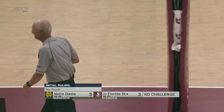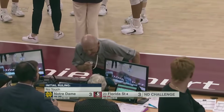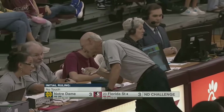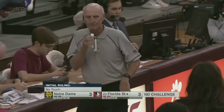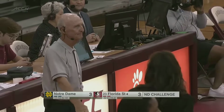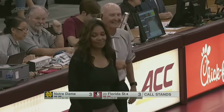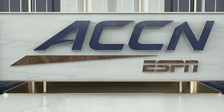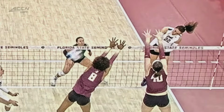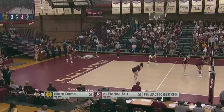I believe Mark Edsel was shaking his head no. And he just told us, you might have heard, can't tell, so it's going to remain point Florida State. And Notre Dame's going to be down to 1 challenge till they get to the 5th. Well, just the views that we saw, I thought it was inconclusive. I could not see an obvious touch. That doesn't mean it didn't happen, but there was nothing that you could see that was obvious. So great camera work.